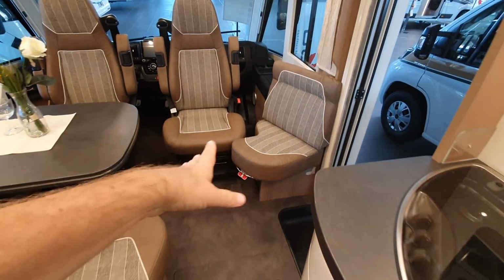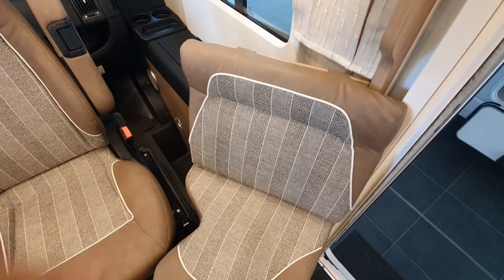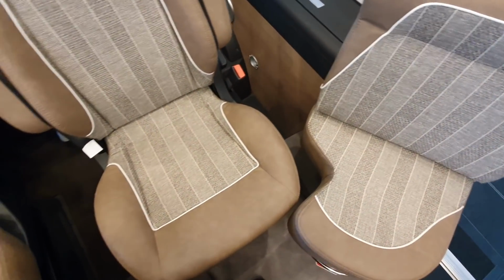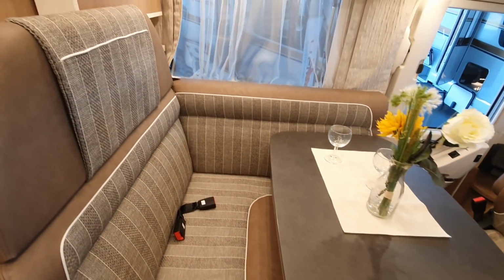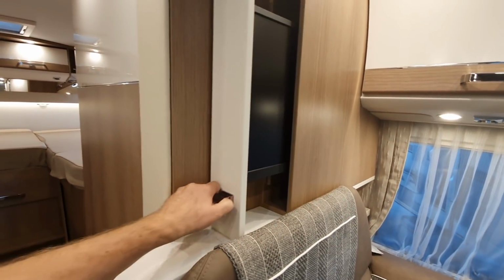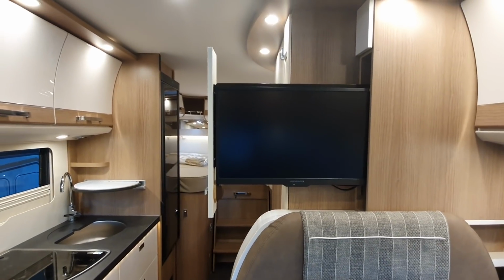And this chair here, ideally placed to get your feet on. I'll turn this round a bit. No, oh, I can't. I just have to pull the thing up. Anyway. Oh, television's here. Alphatronics.